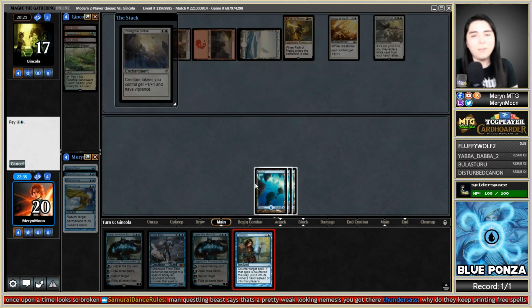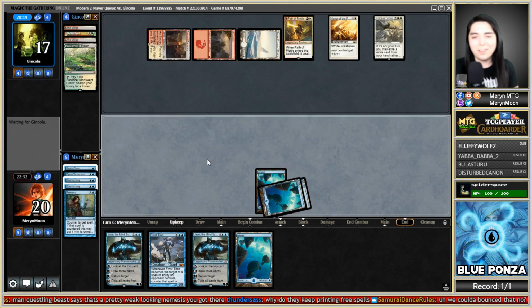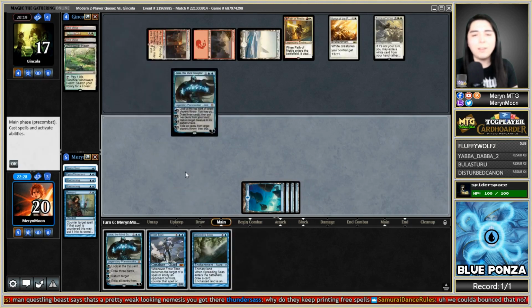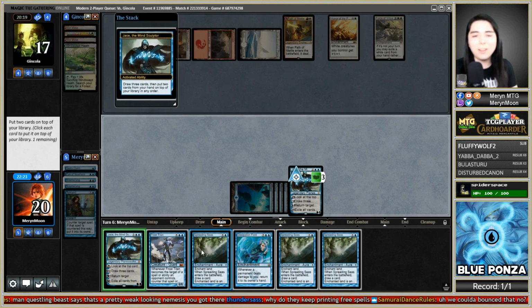And I mean, we're gonna remand it. Gotta find a land. There's our land. Perfect, perfect, perfect. Spreading Seas. Definitely getting down Jace. Jace, brainstorm us into more lands, please. Dang! Okay, well, at least there's a Dissipation Field.